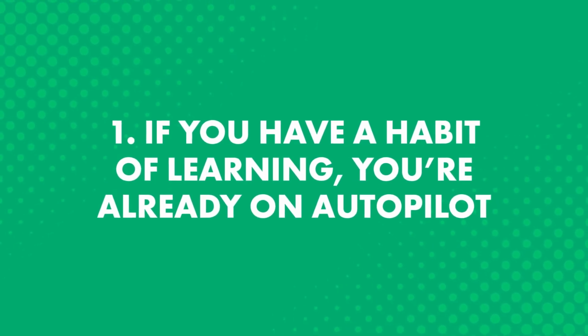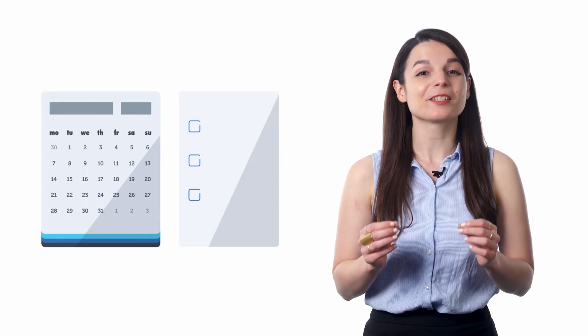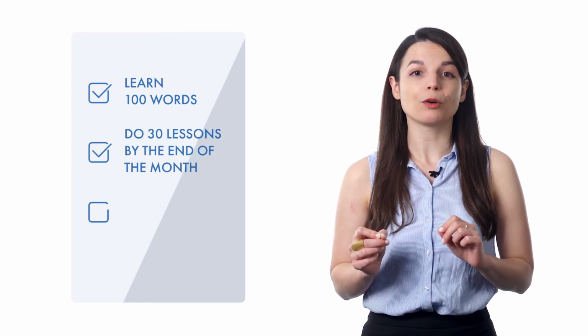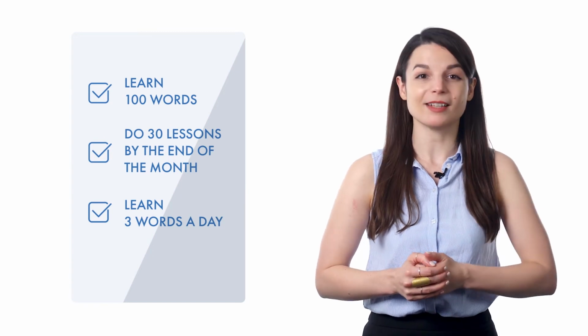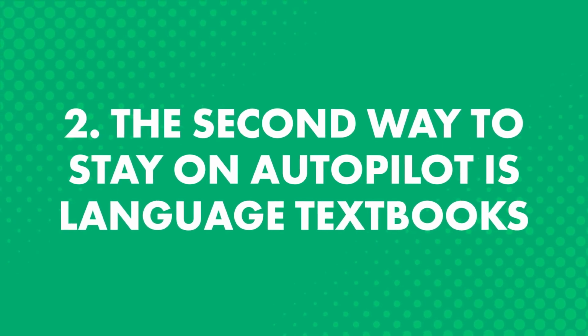First, habits. If you have a habit of learning, then you're already on autopilot. So, set a small, measurable, monthly goal with a deadline, like learn 100 words or do 30 lessons by the end of the month. Once you know your goal, you can backtrack. So, for example, divide 100 words by 30 days in a month, and you get 3.33. So you should learn about 3 words a day. Now you know what to do. 3 words a day. There's no confusion. Do those 3 words and you're done. You don't need to think about what you should be doing because you already know what you're doing. It becomes a habit.